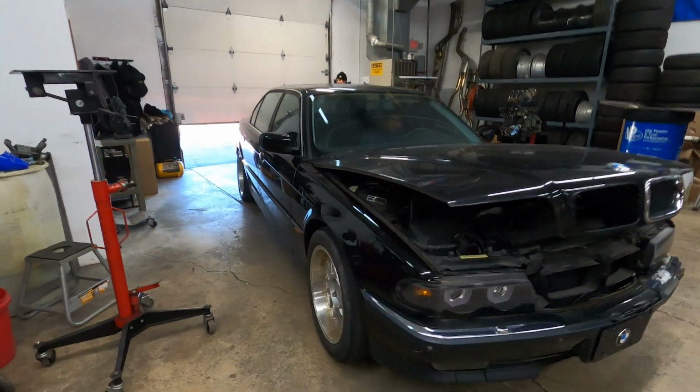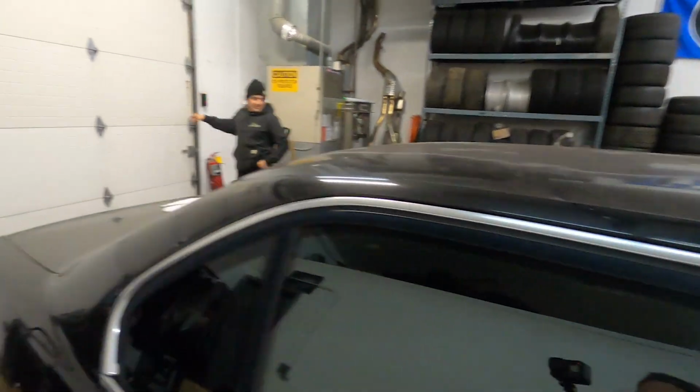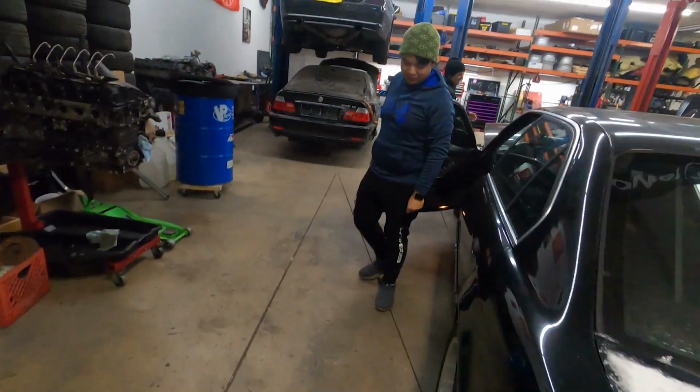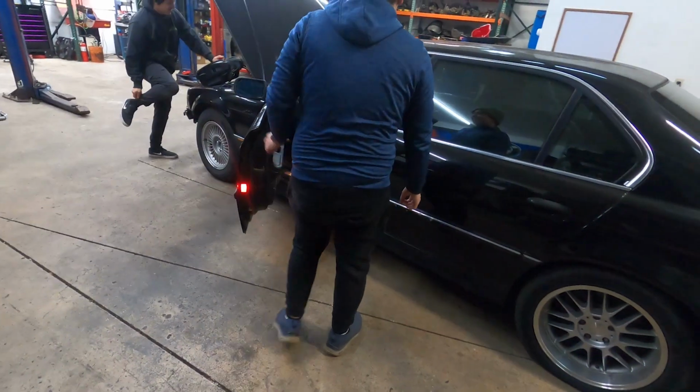Alright, we got the mothership in here, baby. O-Stock's driving it. He took his sweet time getting it in the bay here. It's got snow on it. Rough to turn because the wheels are flat. I was like, what the fuck?